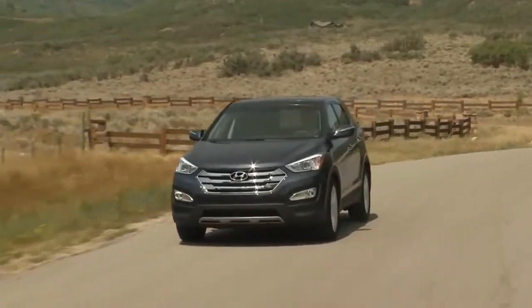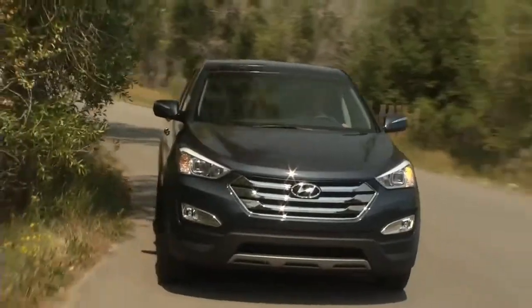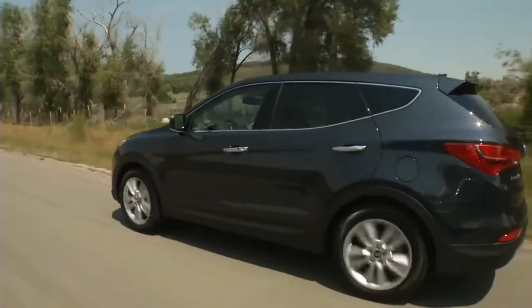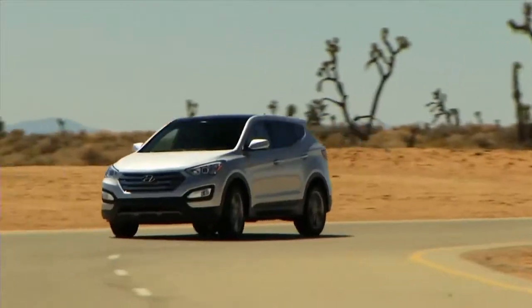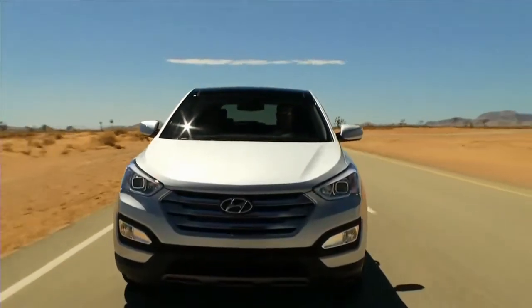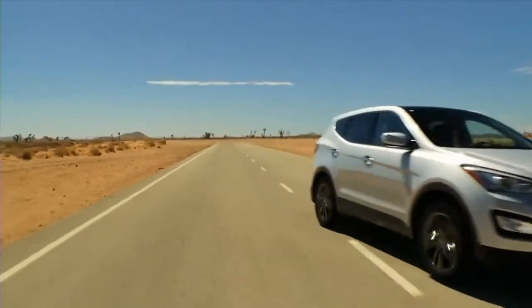Just over half of Sport buyers choose the 190 horsepower base model. It gets a little winded with 4 adults and luggage aboard, but won't disappoint in everyday driving, and rates a decent 23 miles per gallon city highway combined with front-wheel drive, 21 with all-wheel drive. The 2.0T packs a 264 horsepower punch and essentially matches the fuel economy ratings of the base model, though it costs a steep $5,700 more.